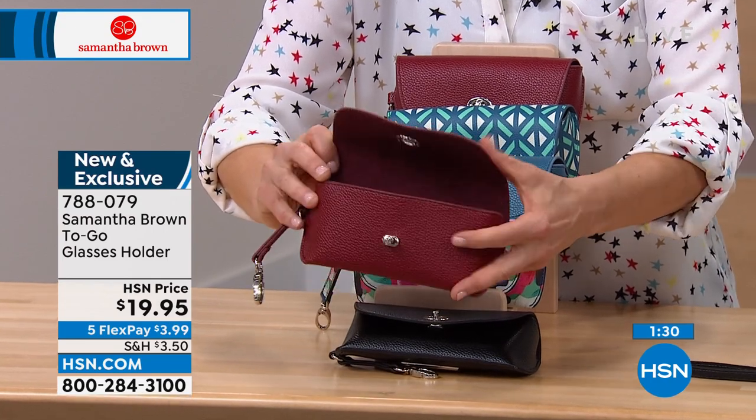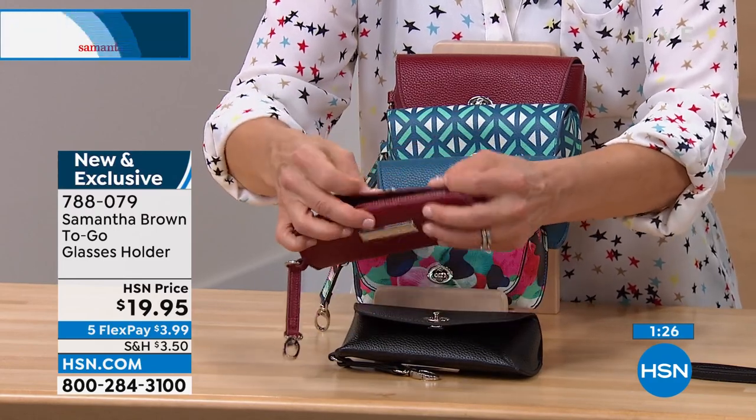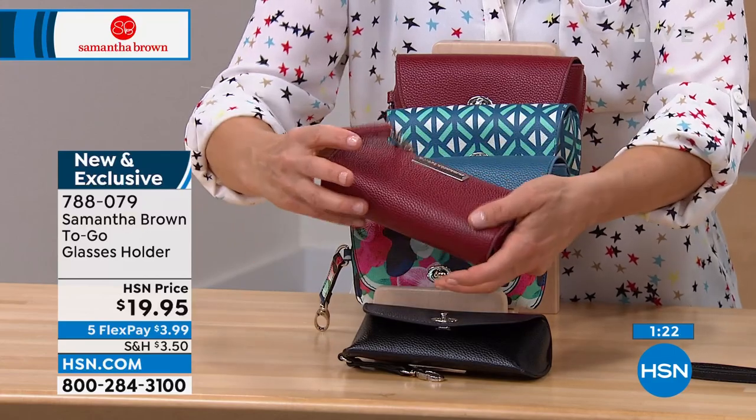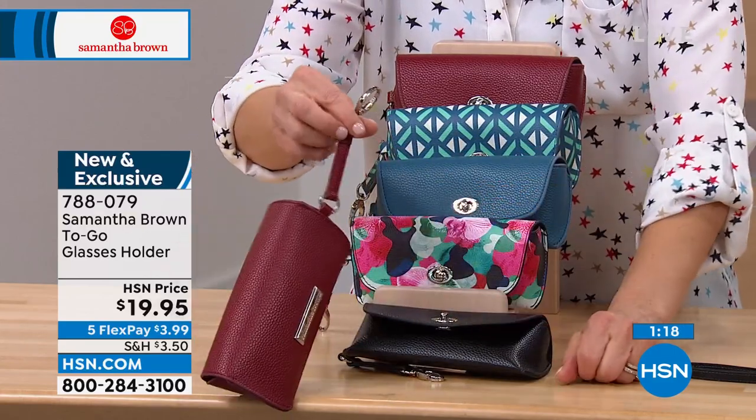I have really expensive sunglasses too, and they always get scratched, so I love the softness inside, and again, I love the hard case shape. Nothing's going to get squeezed. This is going to protect. It's not just beautiful, and then it's got this wonderful hang-off, so I can attach it anywhere.